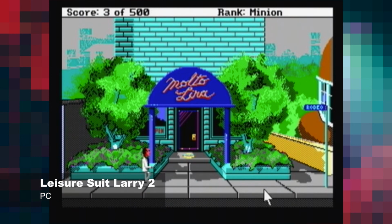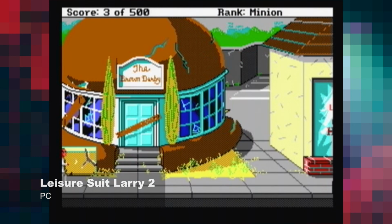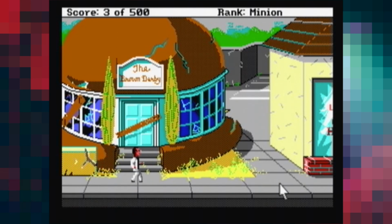So I've been buying back Sierra games, including Leisure Suit Larry 2, Looking for Love in Several Wrong Places. I don't think I've ever played this game. I don't know if it's any good. I think it's one of those that people don't really talk about, but it's Leisure Suit Larry, man. You got to go for it.